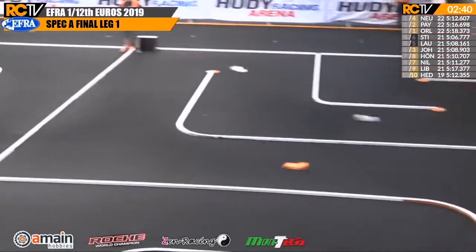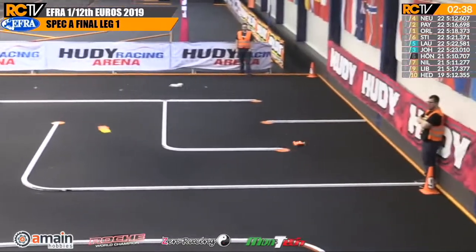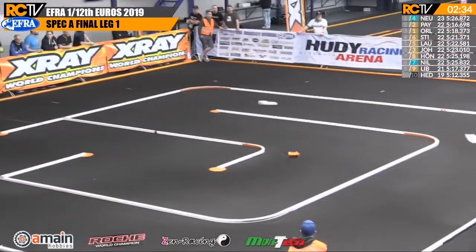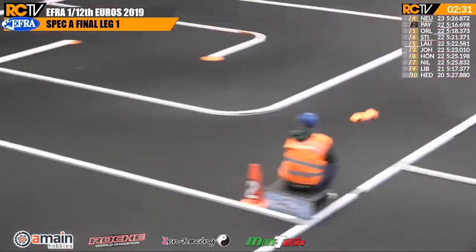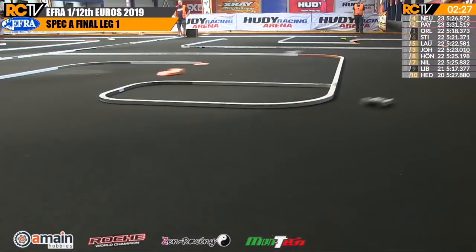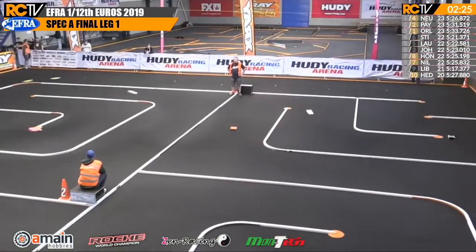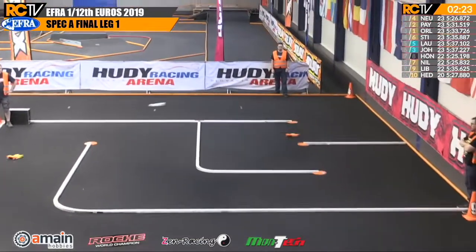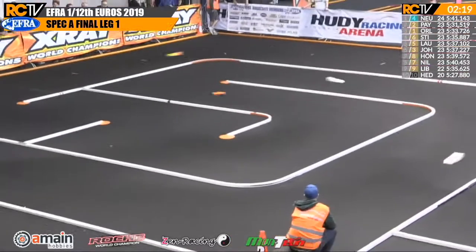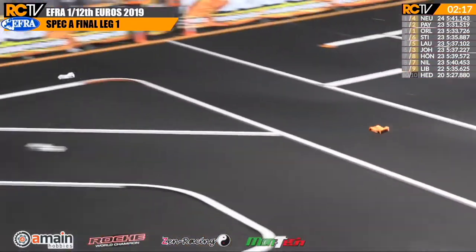JORN NEUMANN then leading this one through the Roche R. Orlowski delayed. He's got a folded up body shell at the front. Orlowski's body shell is a little bit folded at the front. He's made a mistake through the Montec M. JORN NEUMANN now absolutely checked out. He's about half a lap in front.